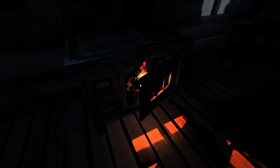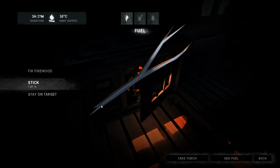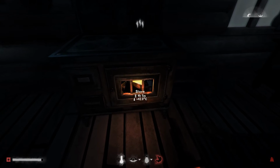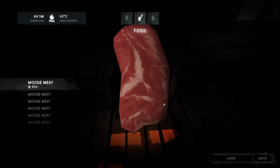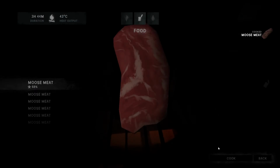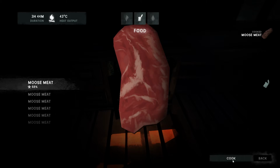Although we do have more sticks and another fir firewood. If we commit to staying up into the night, we might be able to. Well, let's just start cooking it and see how far we can get. Doesn't take too long to cook.